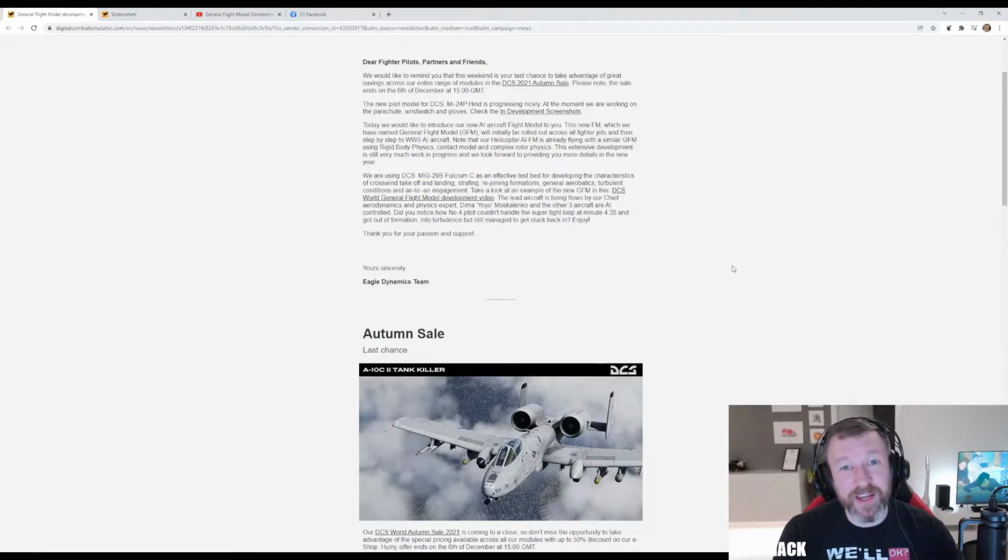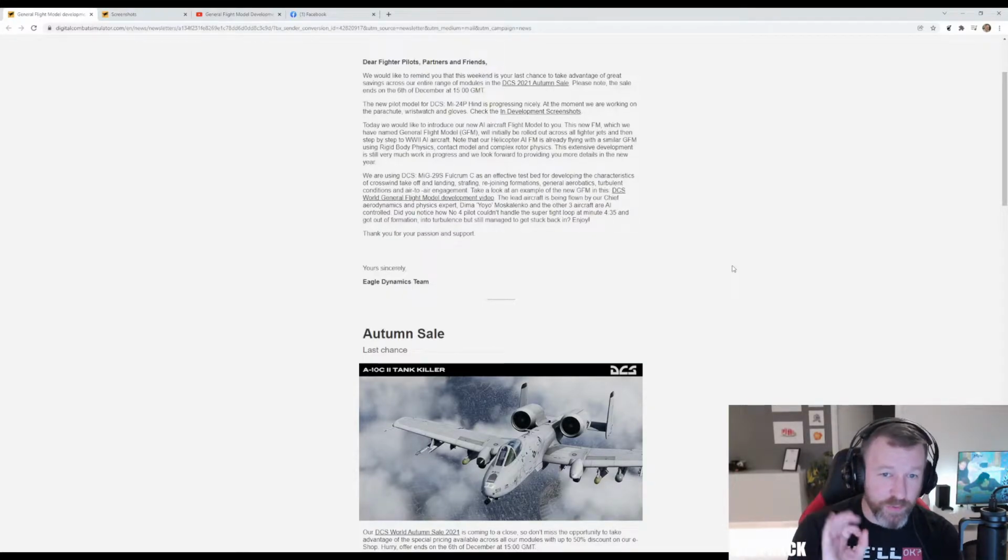They never mentioned that they'd updated the helicopter AI flight models, or at least if they did, I didn't notice or forgot. So that's pretty exciting in my opinion. "Yeah, this extensive development is still very much work in progress, and we look forward to providing you more details in the new year." This is super, super exciting.